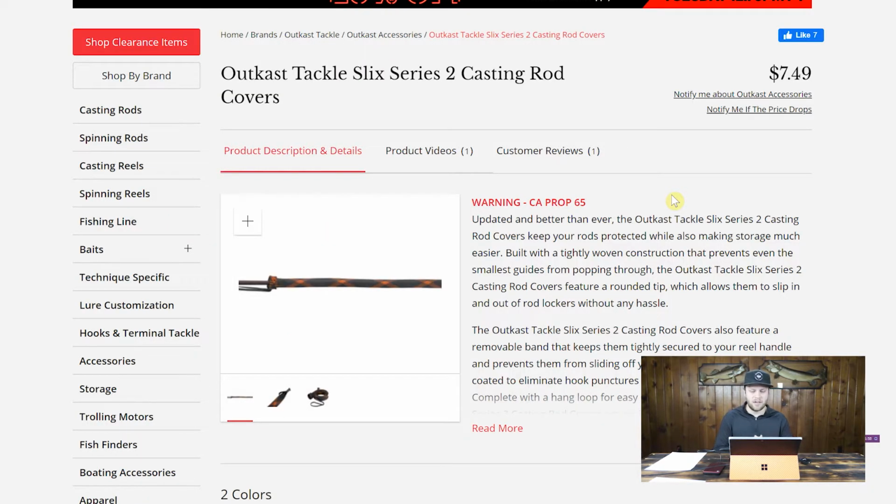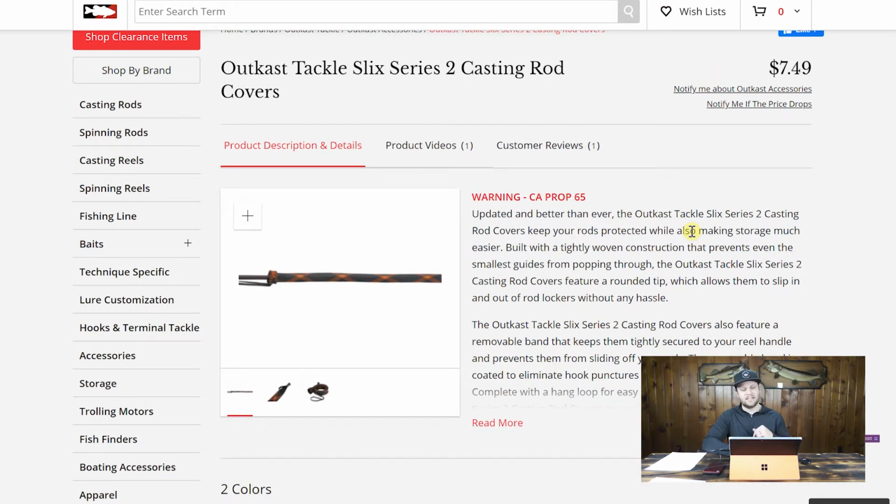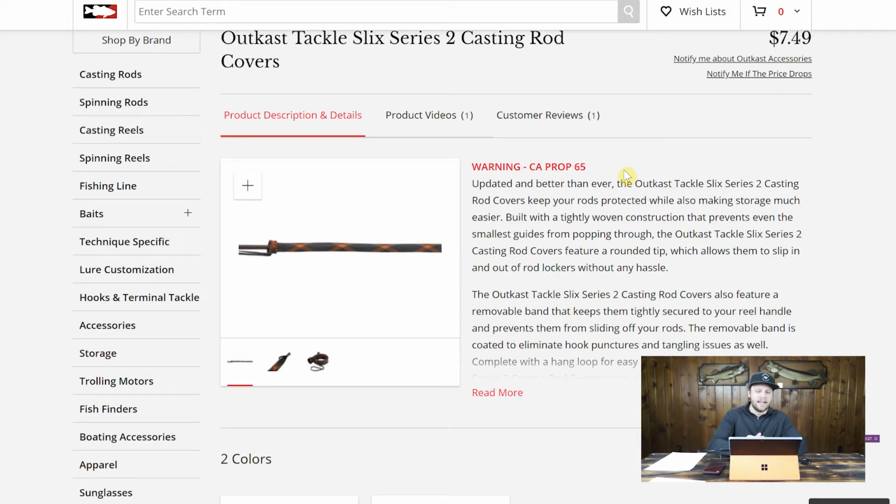Next on the list at $7.49 here at Tackle Warehouse, the Outcast Tackle Slick Series 2 casting rod covers. Now, rod covers or rod sleeves, I think they get a little bit overhyped sometimes in how much protection they can provide for rods, but one thing they do pretty well is when you are putting a rod in and out of a storage tube, mostly into a storage tube, it puts the rod at risk of guides hitting the edge of that tube and bending or breaking guides. By putting one of these rod sleeves or rod covers over the rod, it allows it to smoothly slide into those rod tubes without damage to the guides, so I think they're a good option.